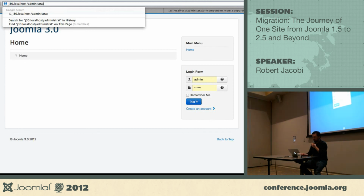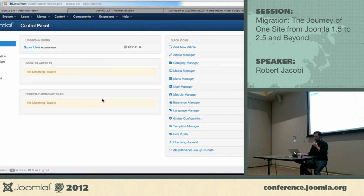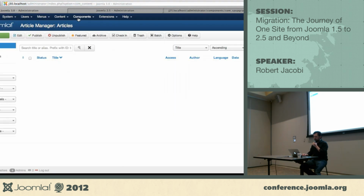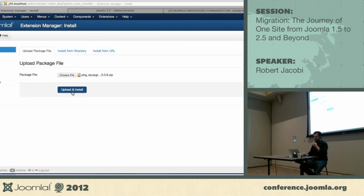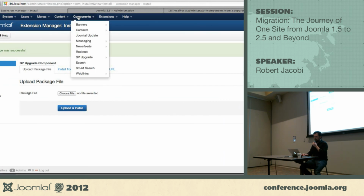And typing with one hand. We'll log into the Joomla 3.0 admin. Again, very empty, lonely, unfriendly. We'll go into the extensions, go into the extension manager. We're going to choose and upload the SP upgrade for Joomla 3.0. So this is the package upgrade. Upload and install this. And now we can look into our components and see that we have SP upgrade.